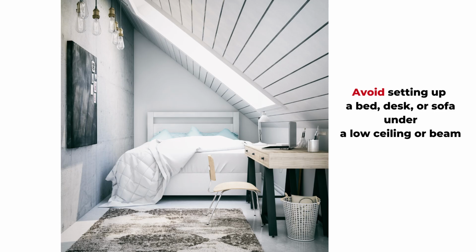Another common problem is the beams. We don't want to sit under a beam or sleep under a beam. So when we place furniture, try to keep away from ceiling beams or a lowered ceiling, because that can give you more pressure and your energy will be restricted.